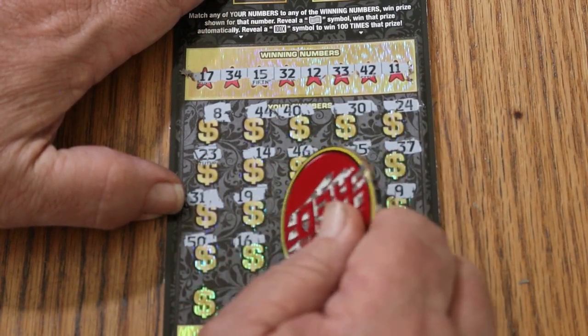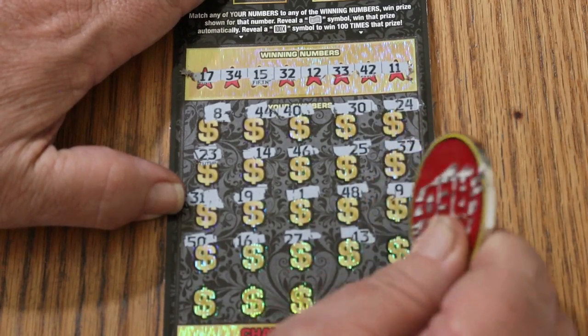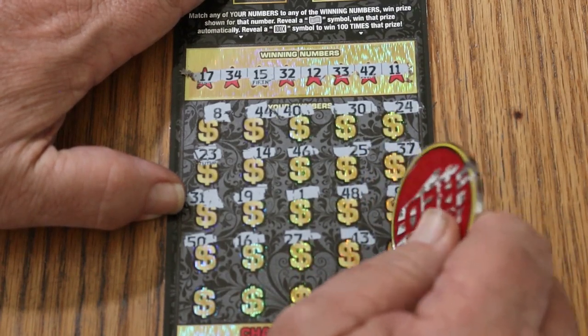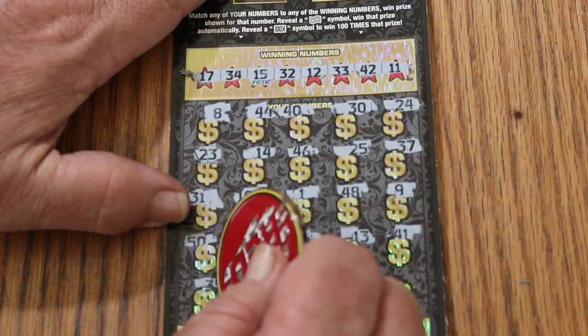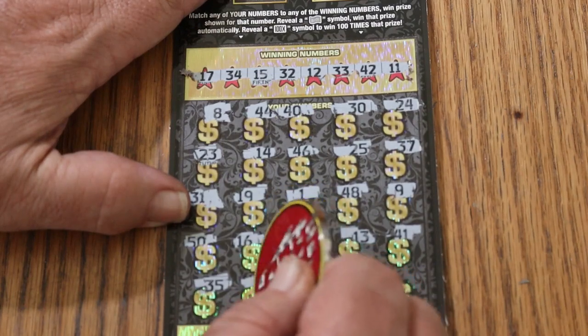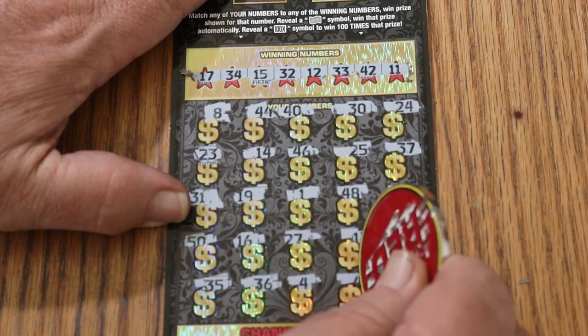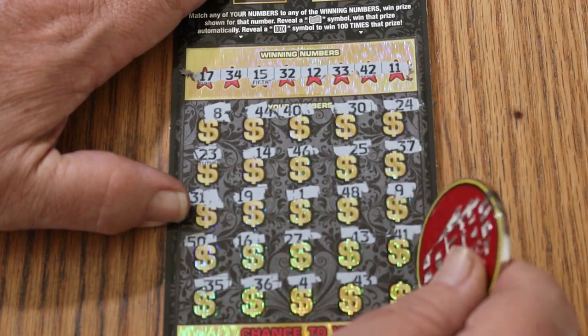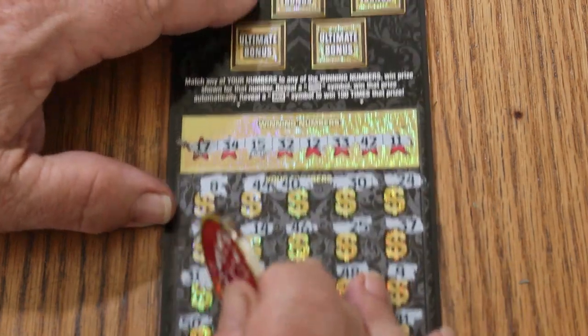16, 27, 13, 41, 35, 36, 4, 43, and 29 in the corner, so nothing down below.